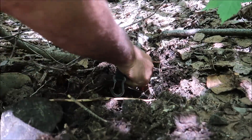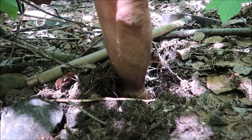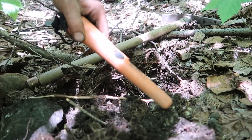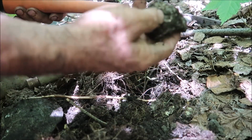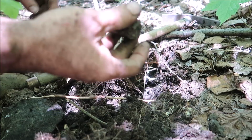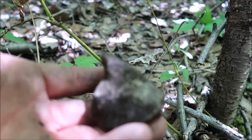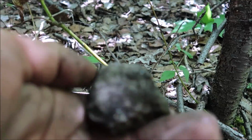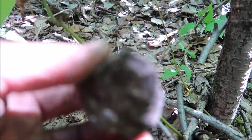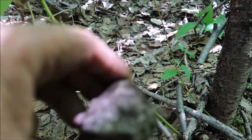Not it though. Yeah, I might have moved it. Oh, dude. I think that's a giant chunk of silver. Really heavy. I think that's a giant chunk of silver, because it's so heavy and it's reading high on the machine. So let's take it over to El Dudo Silvero and let him look at it.